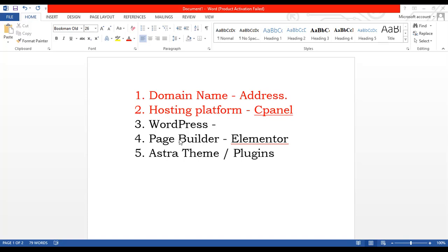Then on our WordPress, we need to also install a page builder. We said the Elementor plugin. And also we said choose a theme, the Astra theme, and then we also download relevant plugins. With all of this, you would obviously be able to build a functional, professional, clean website. So let's not waste much time. Let me just quickly show you, because a couple of people were asking questions on how to go about setting up a hosting platform and a domain name.